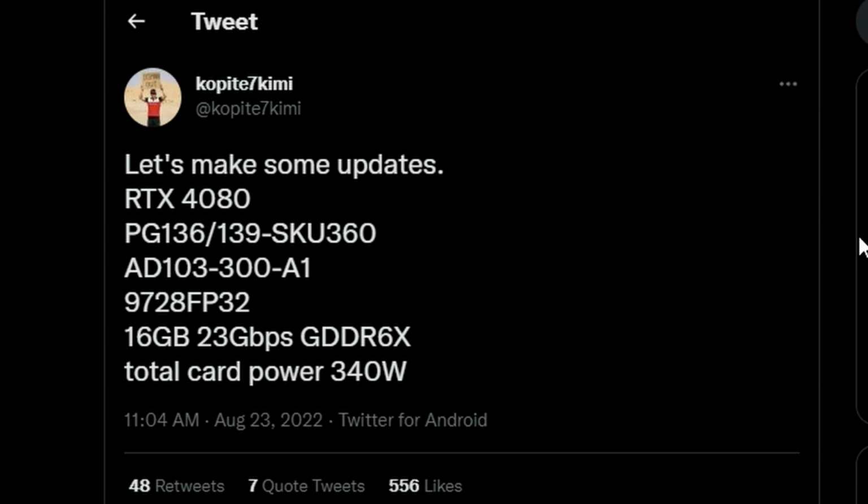It's all about the RTX 4080. He's making an update about the 4080, and it's going to be 16 gigabytes, 23 gigabit per second memory speed, and it's going to be GDDR6X, with a total card power of 340 watts. That's right, 340 watts, which is not bad compared to this generation, Ampere. So I don't think that's going to be a problem. Hopefully, when you overclock it, it doesn't go over 500. Yes, that's what I'm not hoping for.